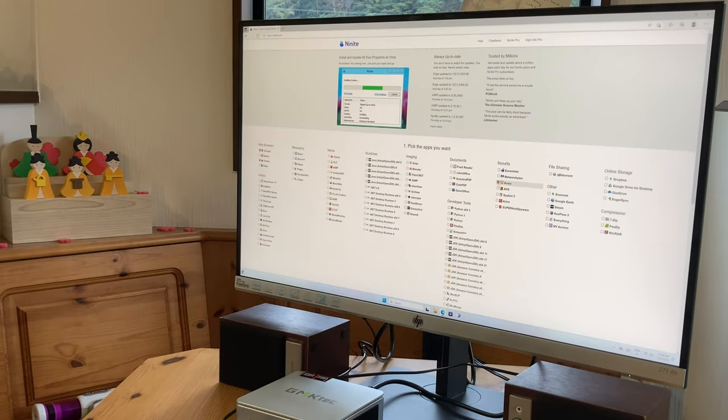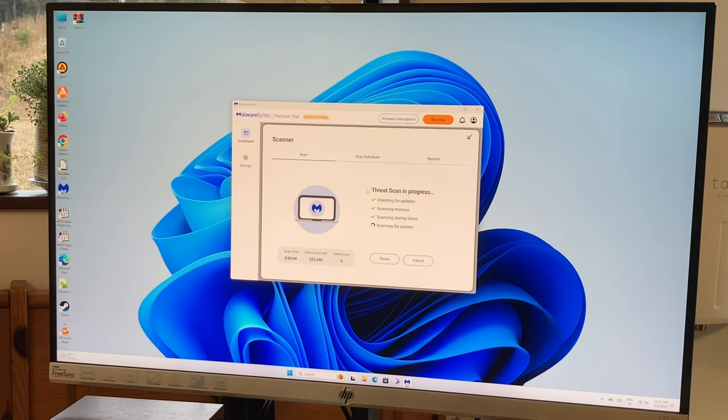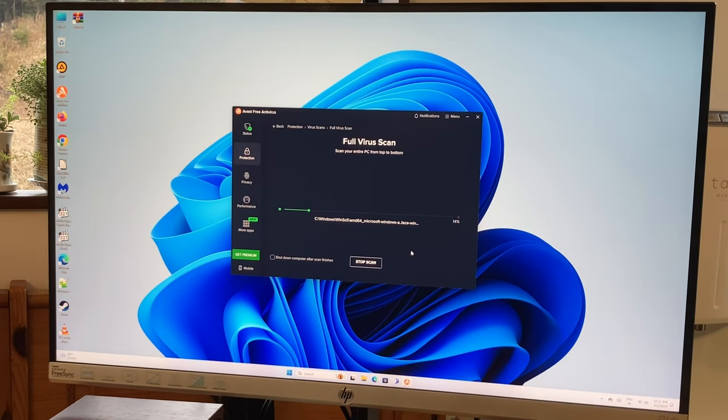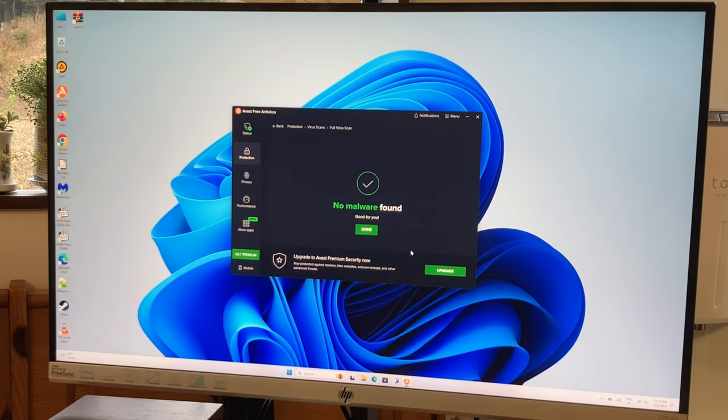Now we can go to ninite.com to download some free tools. From here we can have a full scan with Malwarebytes, and the system comes back clean. We can also test with Avast. Yar, Avast me mighty. No viruses detected.